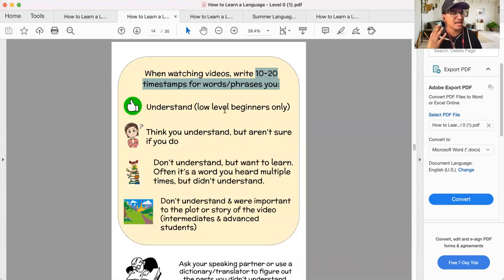And of course, as you're watching these videos, don't forget to do the listening activity, right? Catch as much of it as you can, pay close attention, try and understand what you can. But then again, you're going to write down those 10 to 20 timestamps every video you watch. Always 10. This is like a religious activity. You have to do this all the time. 10 to 20 timestamps every single time of stuff you didn't quite catch. And you're going to talk to your language exchange partner, figure out what was said, dig into the grammar, dig into what was said, do some practice sentences, right? Try to figure it out.